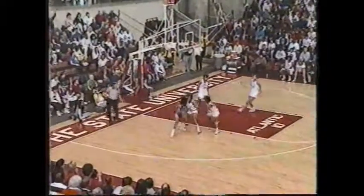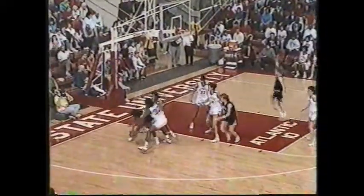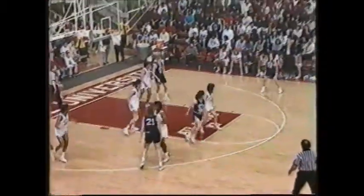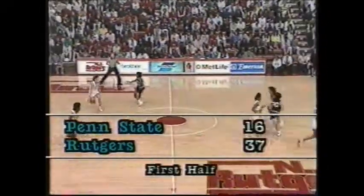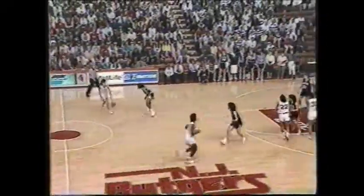Penn State coming right back, pushing the ball up, but Rutgers recovering. And Gardner in trouble. Gets it back out to Robinson. 37-13. Wide open. Kaplinger for 3. Yes. Shelly Kaplinger is a 29% three-point shooter, but she has that three-point range. 37-16.